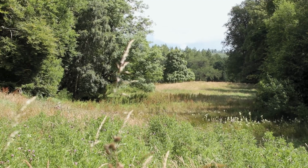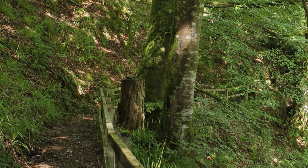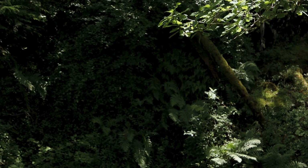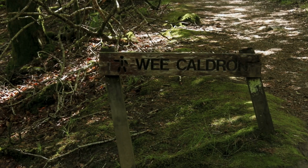After breakfast, we packed tea and biscuits and walked up to Devil's Cauldron, or Dale's Cauldron. Every other sign said something different. But it was a beautiful walk along the river. You see a couple of small waterfalls along the way.